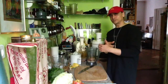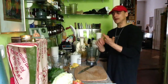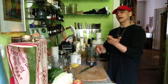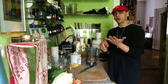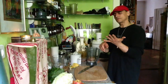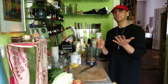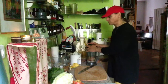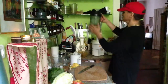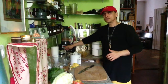I repeat once more. I have a base of sesame seed and lemon. Then I have some water to make it runny, and then pepper and salt, and on top of it, curry, paprika, cayenne pepper, and to round it up, a banana. So this all will be blended now to see what it's like.